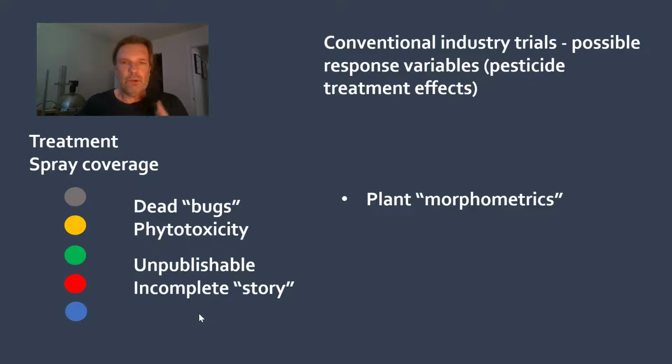So the number of leaves or the height of the plant or something. Are they, as a response to these treatments, and maybe indirectly because there are fewer pests on them, are the plants that were treated bigger? Are they healthier looking? Do they have more flowers than the plants that were in the control groups, in the negative control group?